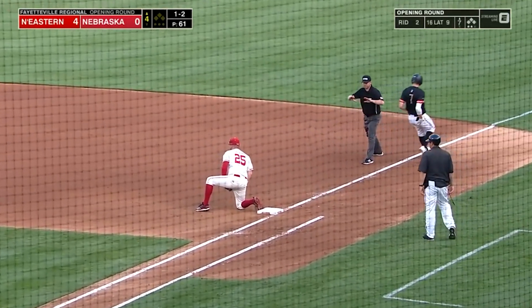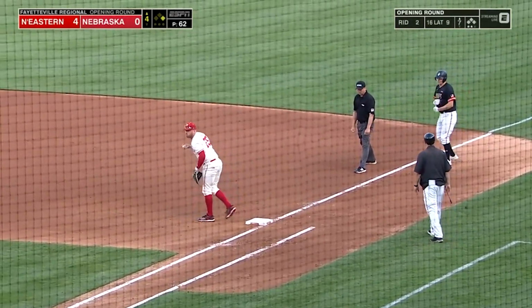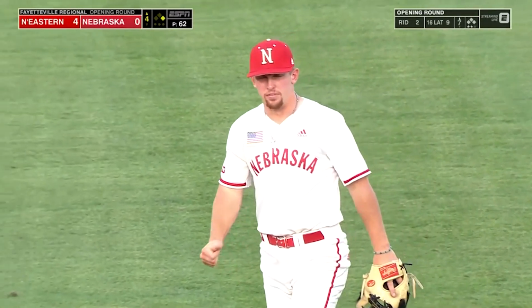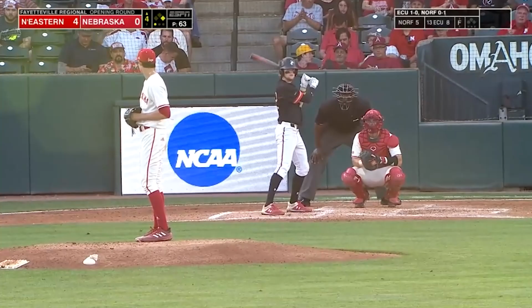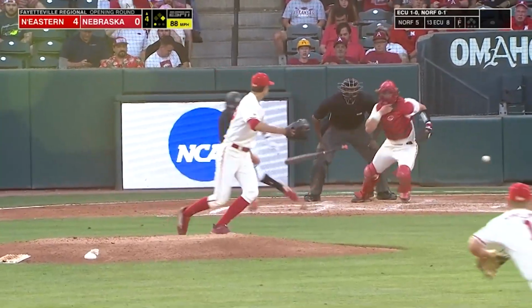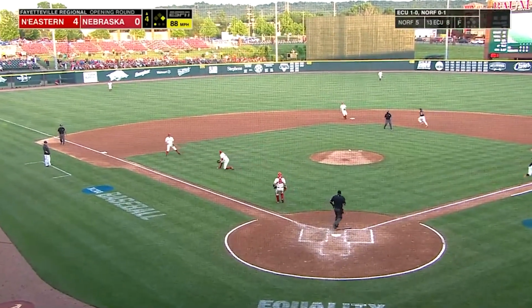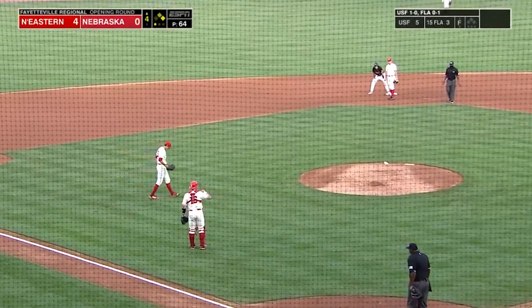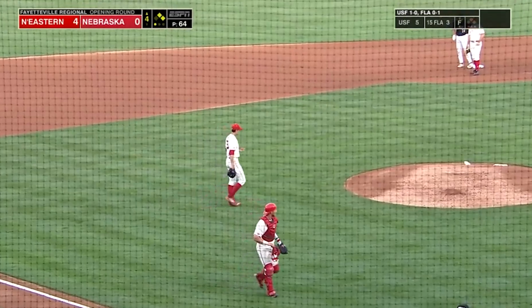Up the middle, Schwellenbach. Safe at first base is Ian Farron, the leadoff man aboard here in the 4th inning for Northeastern. To the shortstop in the third. Facing the left-hander for the second time. Drops the bunt down third base side. Povich has no play. Beautiful bunt by Smith. That puts runners at first and second for the Huskies.